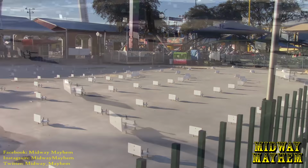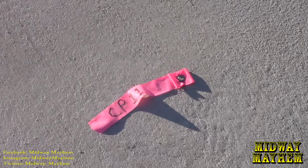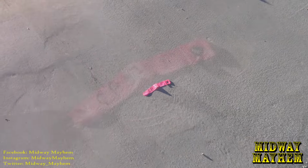Of course, we have all the brackets right here, and then we have some other markings, like this right here. It's a little ribbon, and it says CP11. And I think that may be control point, so they know where everything is when they're actually doing their laser sights. But that's just one of the other markers that are here on the pad.